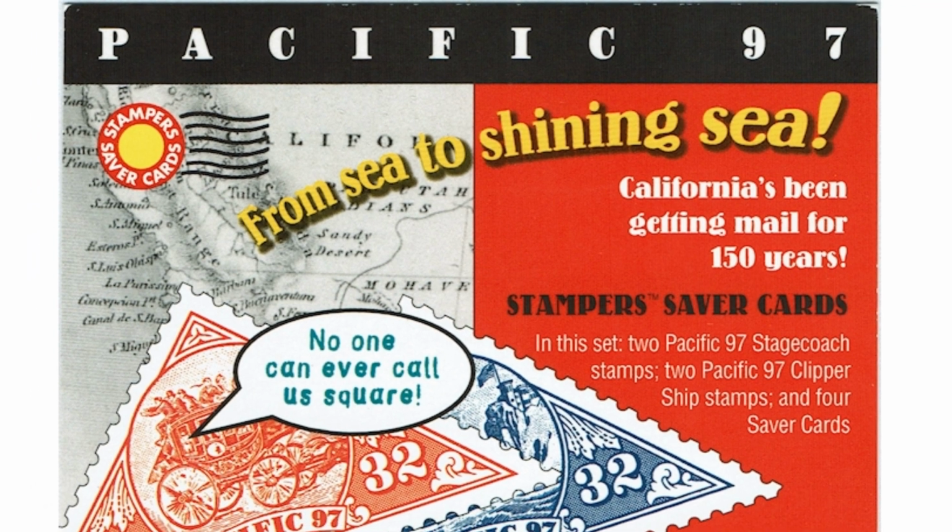Finally, I have an item I meant to show you in the last episode, but I could not find them. So I searched and searched and searched, and I finally found them, put away neatly in my US stockbook. Who knew I could be so organized? So these were sent to me by Brian Amos of the Stampman channel. They're called Stamper's Saver Cards.